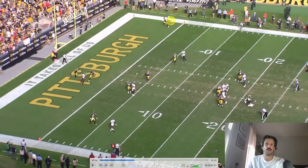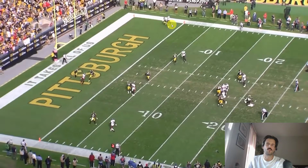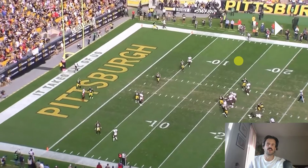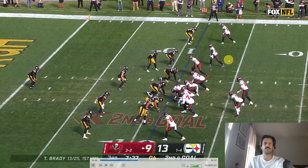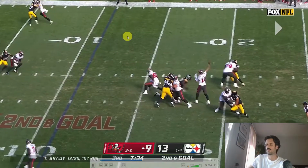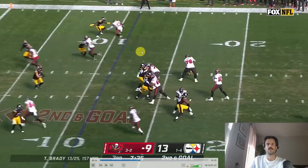And by the time the ball arrives, Gage has not as much room as he'd like to work with. He tries to keep his feet inbounds while catching the ball. It causes him to alligator arm it a little bit and ultimately not make the play. So just watching Pierre's footwork, his hips, really nice here.